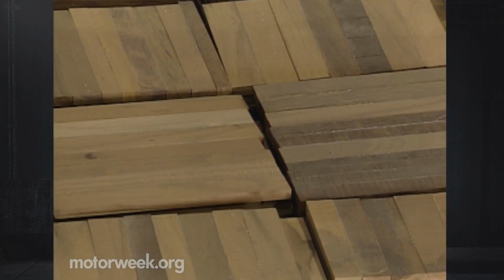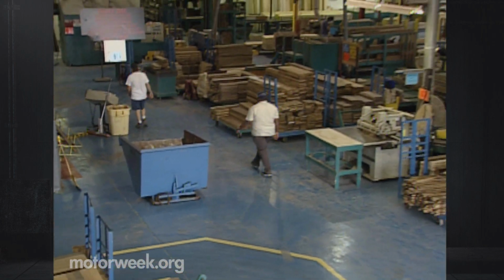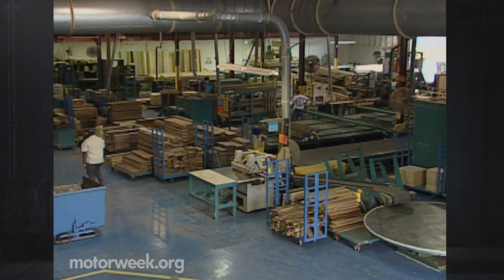All of the woodwork is handcrafted, not ordered from a catalog, and all of the upholstery is stitched in Mark III's own seating shop. Conversion vans have long had a reputation for shoddy workmanship, and Mark III is serious about changing that perception by building a solid product. From what I've seen today, quality is more than just talk at Mark III.